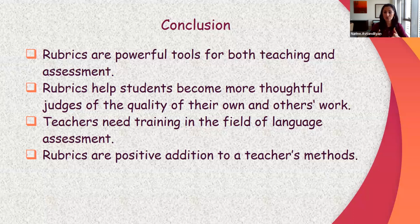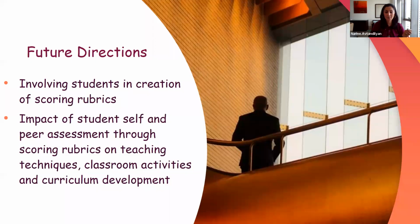This research showed that, in short, to sum up, scoring rubrics may be a positive addition to a teacher's methods, as they can provide a meaningful way to plan for and interpret student learning, and that the students need training in using scoring rubrics while preparing for specific tasks.